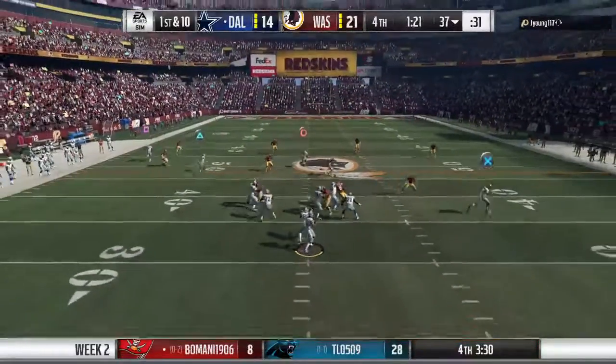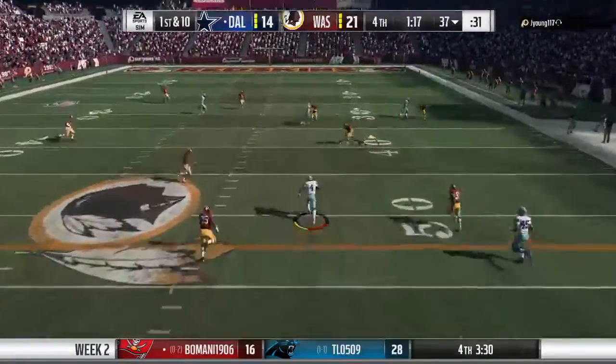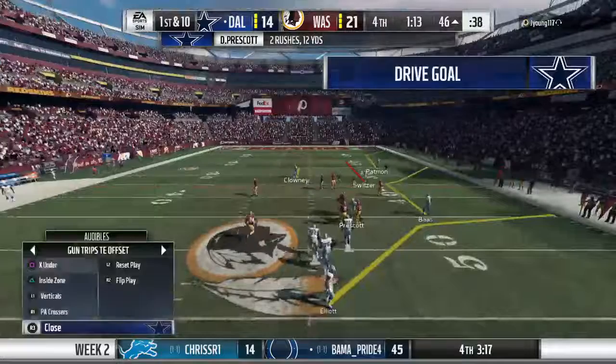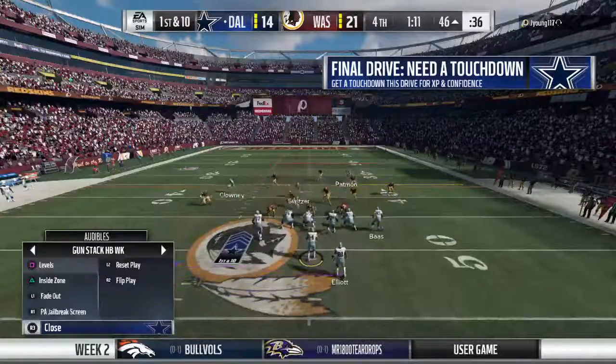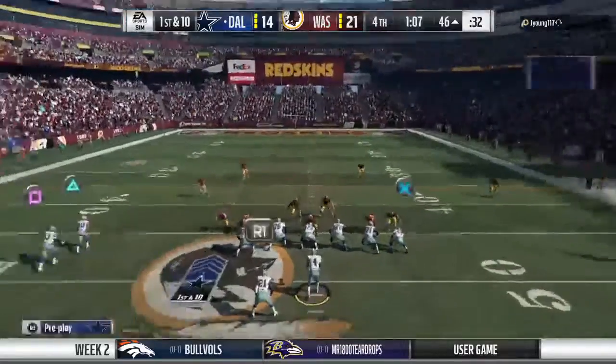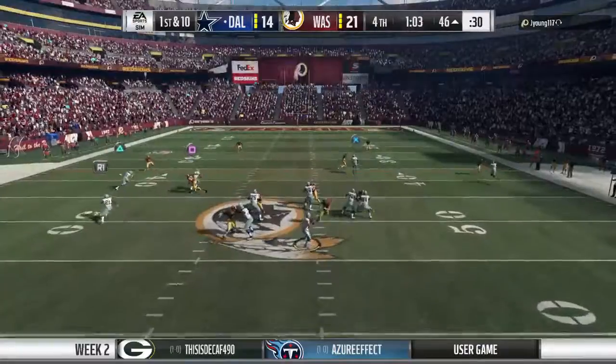Back to throw. Escaping the pressure right. Room to run past midfield. Able to make something out of nothing there. 17 yards and a first down. First down now, but that clock rolling. So there you go. Save your best scramble of the day for a big-time situation in the fourth quarter, picking up the first.